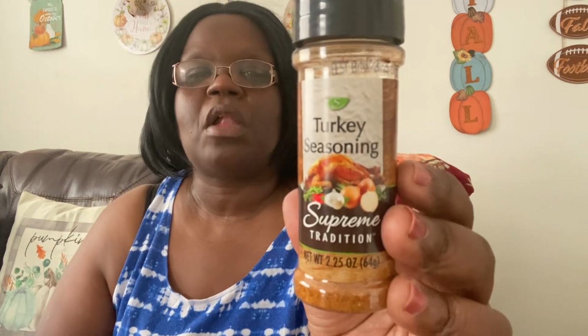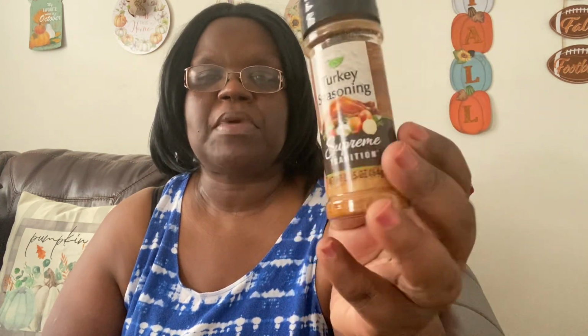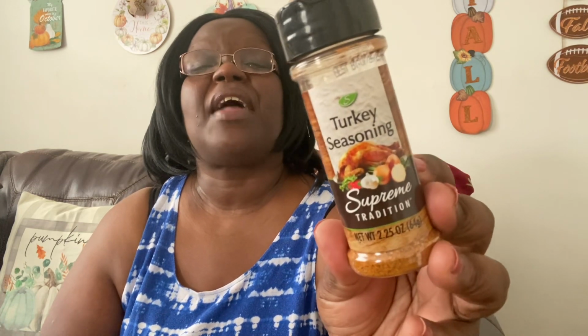I did see some turkey seasoning. I've never seen this in the Dollar Tree before. And it's getting towards the holiday time. You know, Thanksgiving is coming around, Christmas. So you want to make sure that you have your seasoning. Make sure your seasoning is fresh and it's not from last year. Nothing wrong with that, but make sure you get yourself some fresh seasoning. And yeah, so I got the turkey seasoning from the Dollar Tree.